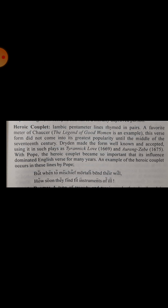And his example was followed by his follower Alexander Pope, who used the heroic couplet so much so that the use of heroic couplet in English literature is often associated with Alexander Pope. And his use became so important that its influence dominated English verse for many years. During the neoclassical period, heroic couplet was a favorite device of poets and writers, and as an example of the heroic couplet, we can read the following lines.